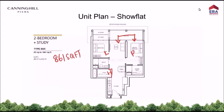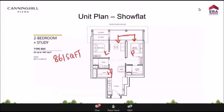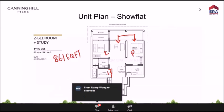If you agree with me and you are a balcony lover, can you just type 1 inside the group chat? Balcony lovers. And I felt the millennials, the 年轻人 today, love balconies more than the older generation of buyers.